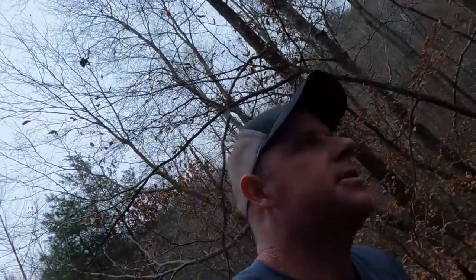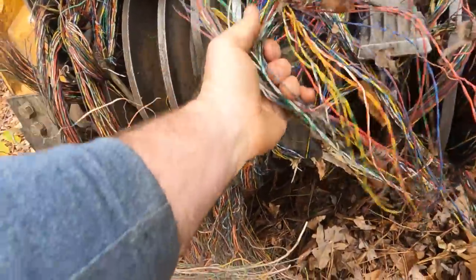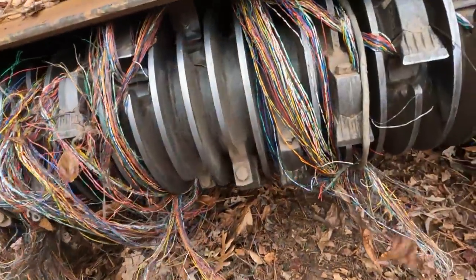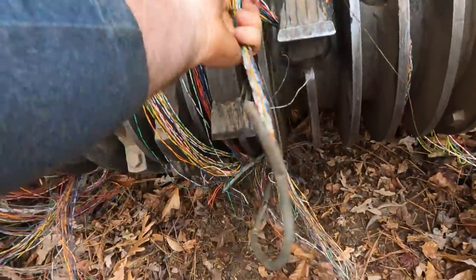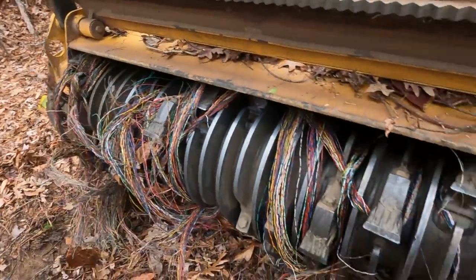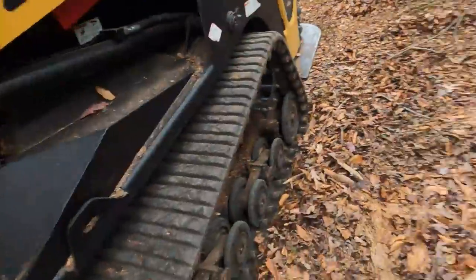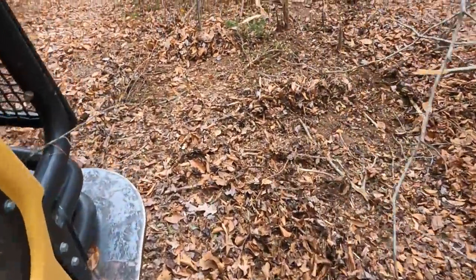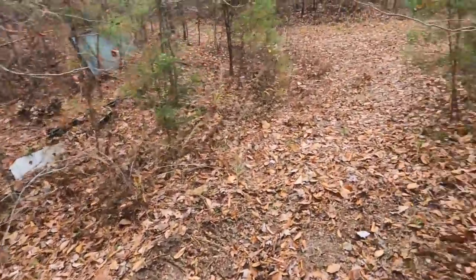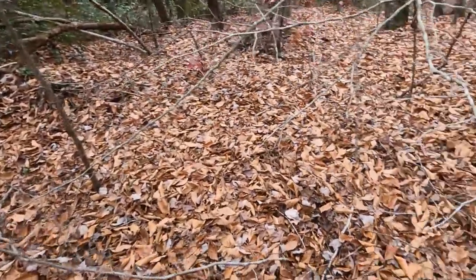Guys ever had one of them days where it's going really good and then something stupid happens? What do we got here? Looks like phone wire. Oh my goodness. Mess. Hey, it's better than a cable, like a big old thick logging cable. It's like a skidder cable. We've hit those before. There was some other metal and trash here, and I scraped or pulled it out and threw it over there. We'll get it pulled out. It's not that big a deal.